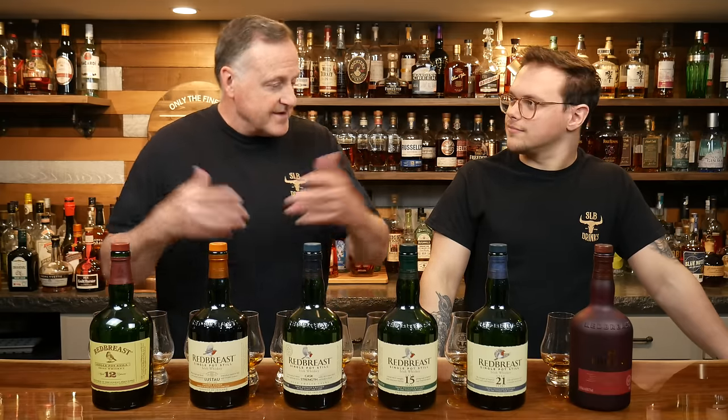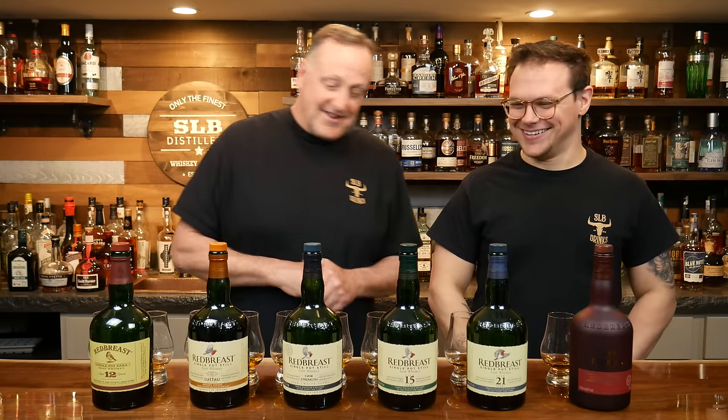But to me, I have to exclude that when we talk about our favorites, because it's one of a kind. Yeah, it's just one of those anomalies in this lineup that you really can't speak of. For me, personally, the 15-year is my favorite. What do you think mine is? The 12-year cask strength. Sure, exactly. I didn't have to think long and hard about that.